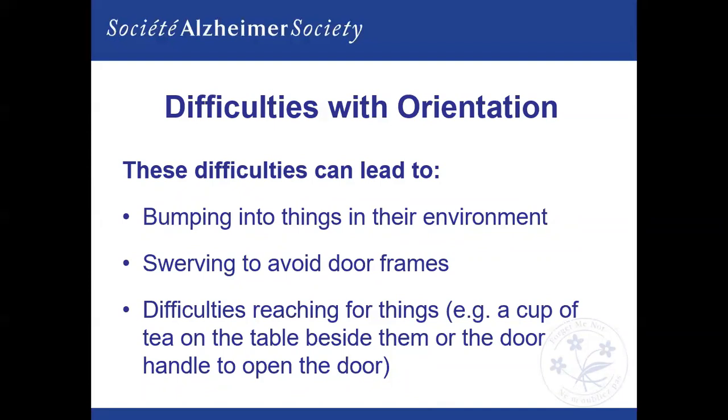So they may not be able to properly judge the positioning of their body as they walk through certain transition points like door frames. This can especially be the case if the person is also using a walker or a wheelchair to move around. So if they're already having some difficulty judging where they're moving in the space with just their own body, a walker or wheelchair is often a bit wider than that. So they might also bump into things or swerve to avoid things if they're using these types of devices as well.